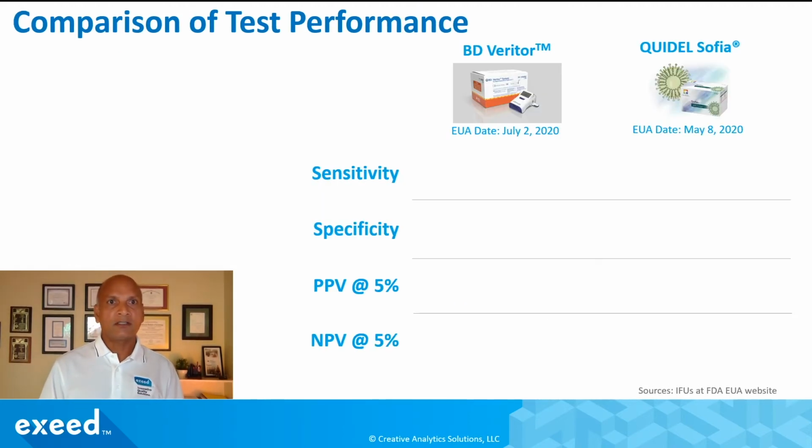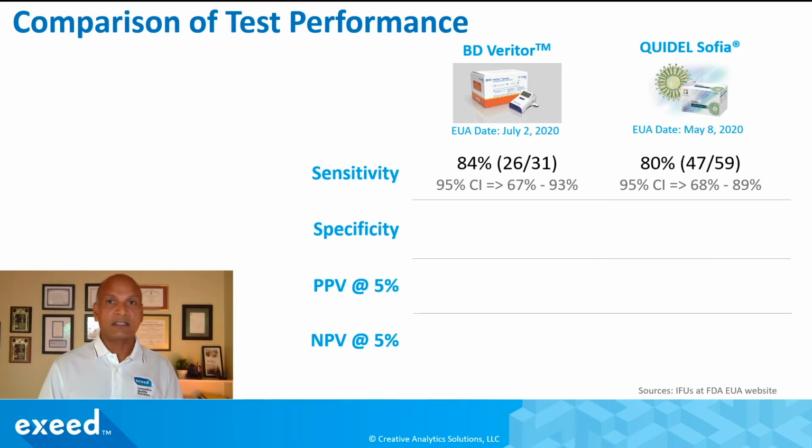And I want to compare the performance of this particular test with the first antigen test that came out in May. Sensitivity is 84%. They tested 31 samples, got 26 positive. So good result. Quadel test is about the same. So about 80-85% sensitivity, which is positive agreement. If you have a confirmed positive sample, what is the number of samples that you are testing as positive?